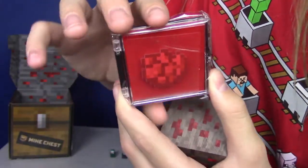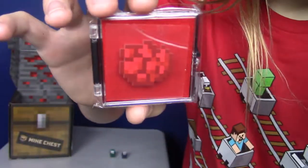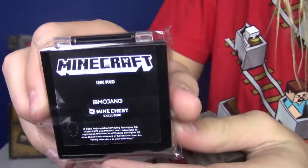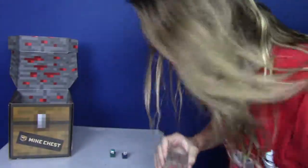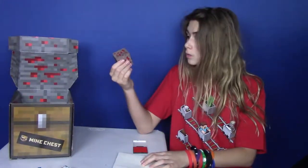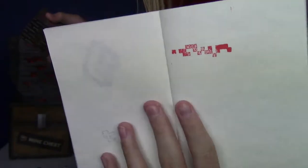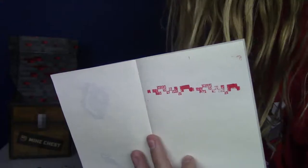Okay, so this time, last time it usually has an ink sack on it, but I guess this time it has the red dye. And then it has the Minecraft on the back. Okay, awesome, we got this. Now let's see what the stamp actually stamps. Oh! What the heck? I didn't expect that. It's a redstone wire, so it actually stamps the wire. I thought it was gonna be like a picture or something. Yeah, so you can make a long redstone wire with this one.